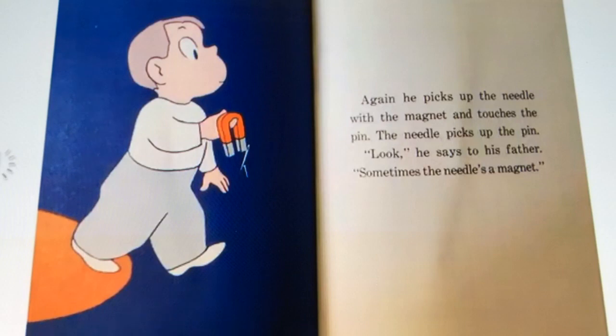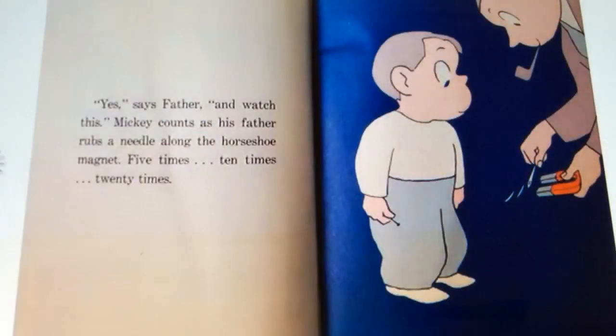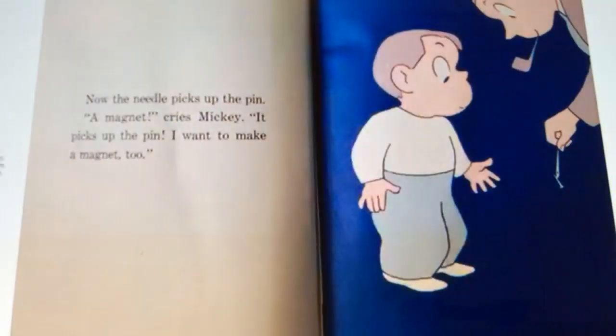Again, he picks up the needle with the magnet and touches the pin. The needle picks up the pin. Look, he says to his father, sometimes the needle is a magnet. Yes, says father, and watch this. Mickey counts as his father rubs a needle along the horseshoe magnet. 5 times, 10 times, 20 times. Now the needle picks up the pin.